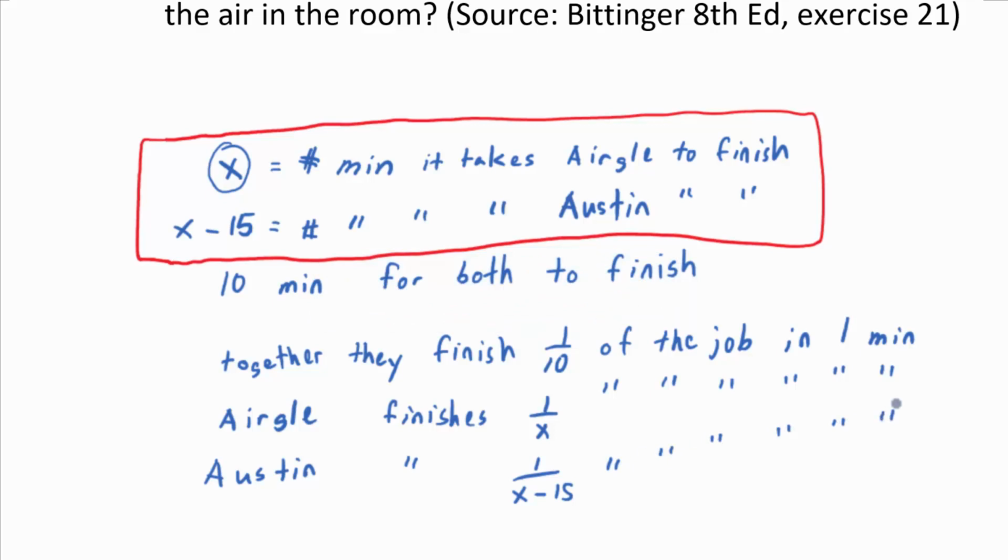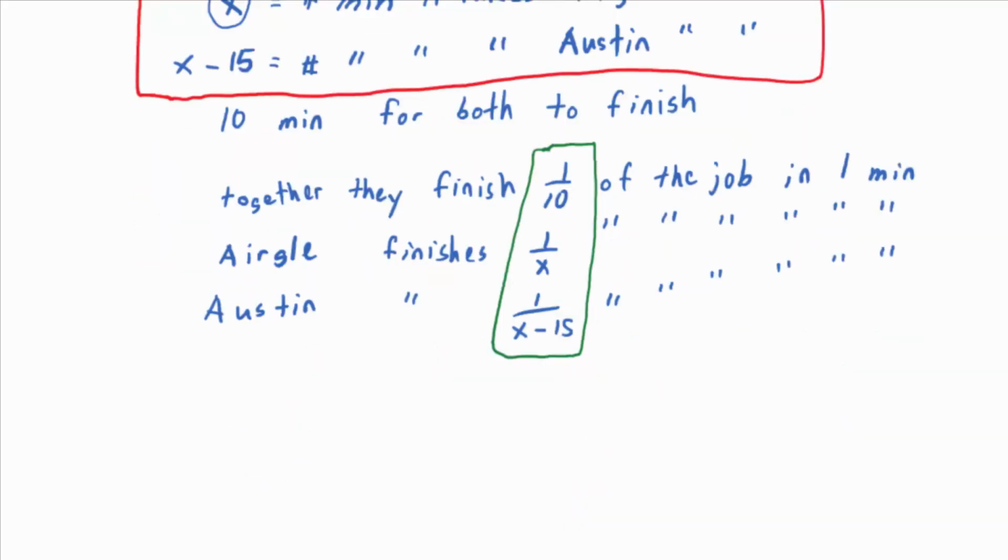Okay? If you can come up with these guys, then you can set up the related equation. So which two of them are you going to add? Which one's going to be by itself on one side? You should add the individual speeds, the individual rates at which they finish the job, and set it equal to the rate at which they finish the job working together. So what would that equation look like? 1 over x plus 1 over x minus 15 equals 1/10.